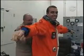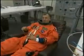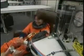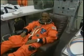Tracy, miraculously poised for a first-time flyer. The juror on the crew. And Dave Williams relaxing. And there's Barb looking also very poised for her first flight, as well as Al.